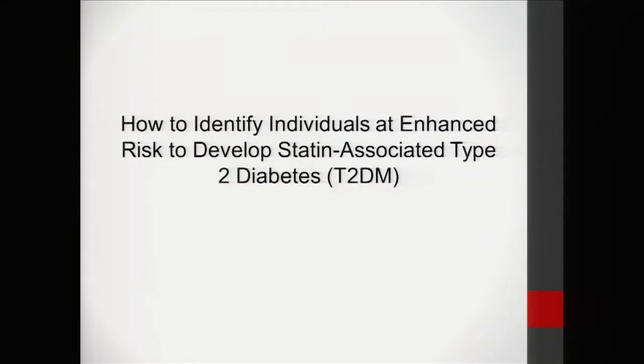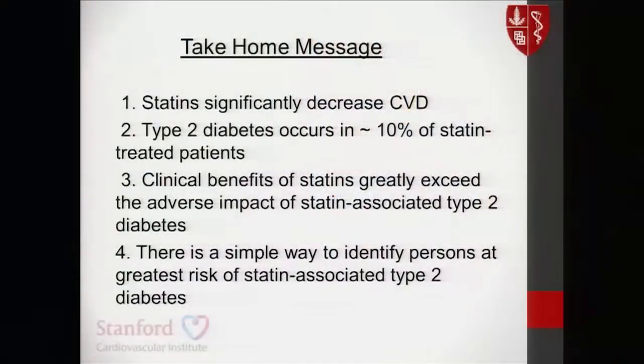It's really to get some simple way to help the practicing clinician deal with an issue which has gotten a lot of attention lately, and I think in a certain sense has had a very adverse effect on the proper use of statin treatment. So anyway, these are the four major take-home messages that I'll try to convince you about this evening.